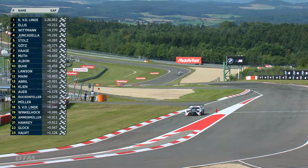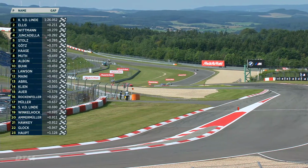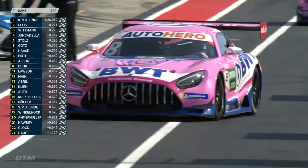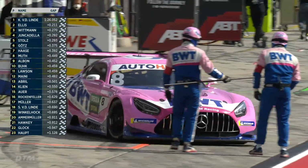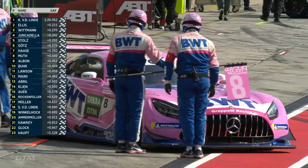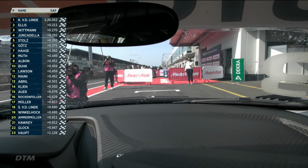Daniel Hunkerdea, strong performance in 4th place, 126.344. He was only 22 thousandths of a second behind Wittmann. He was only 1 thousandth of a second clear of Lucas Stoltz in the end. He put in that very strong lap late on to go 5th, 126.345 for Stoltz. Just 1,000th of a second away from being on the 2nd row of the grid.